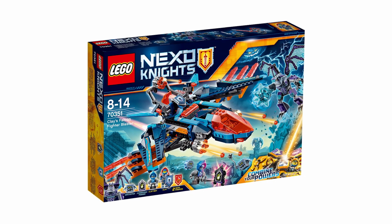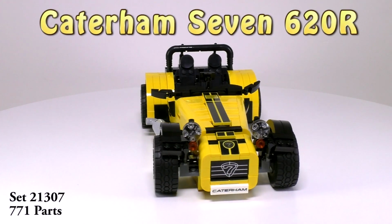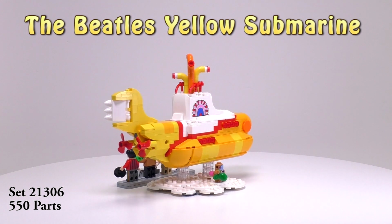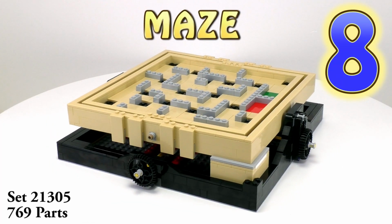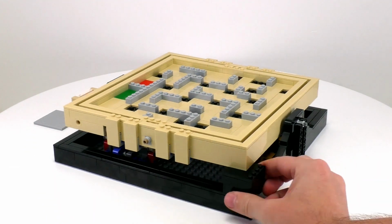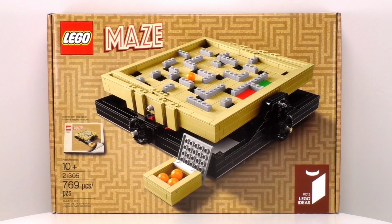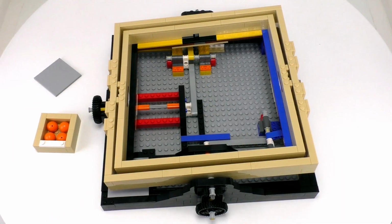Number 8 on the list is an Ideas set. We got some great LEGO Ideas releases this year. Remember, these are sets that were actually created by LEGO fans, and the company actually took their designs and turned them into a set. The number 1 LEGO Ideas design I thought was Maze by JK Brickworks. This is not the first LEGO game set released, but I think the most fun and one of the most effective. Not only was it well built and the play functions work relatively well, but it was made in a modular fashion that inspired a lot of custom builders to really grab a hold of it.